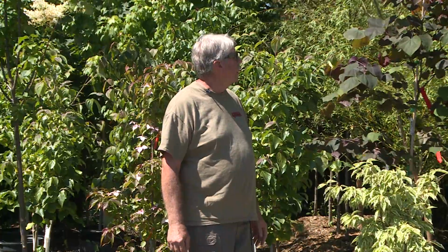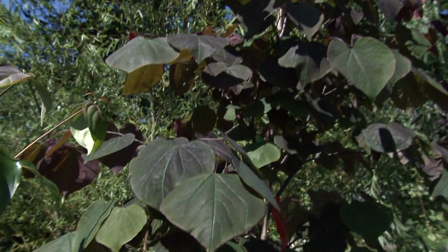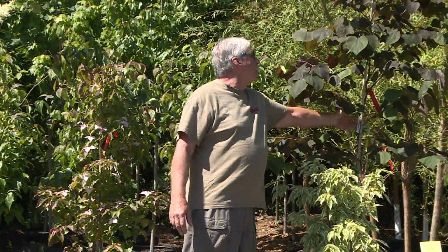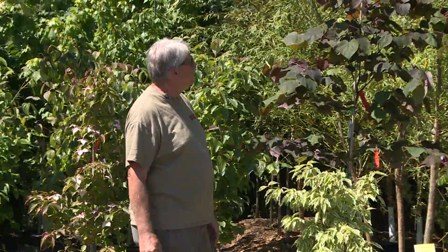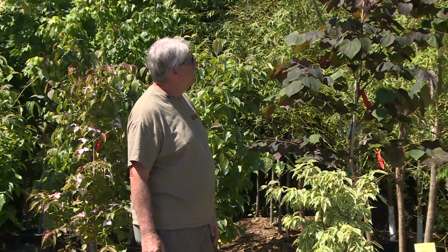Redbud, eastern redbud is a native tree. You see it blooming along roadsides in this area of the country. This particular variety is called Forest Pansy. It has the purple leaf foliage on it. Gets the same flowers as the green leaf variety. However, it has a little more interest with this purple foliage. Redbuds are very fast growing, but they only get up to about 25 feet or so. So it's a good ornamental tree where you don't have a lot of room and you want something that flowers.